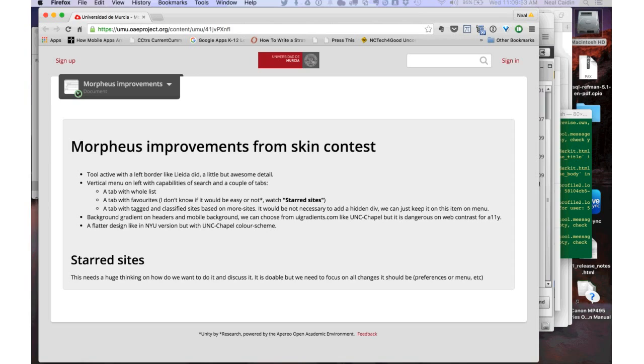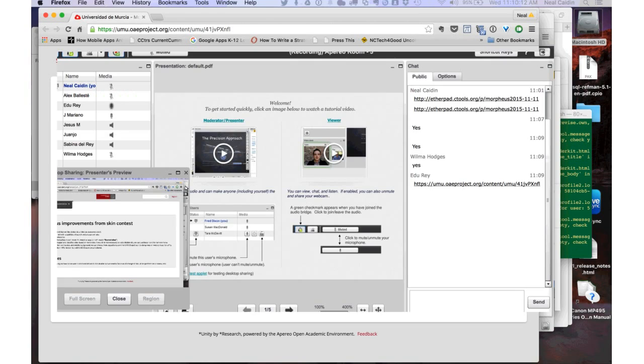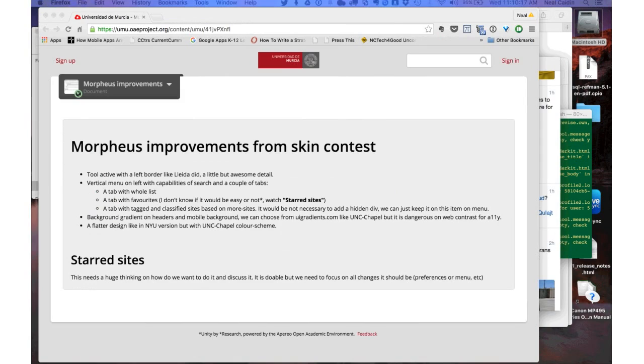Yeah, I just summarized a little of what I've seen in the contest, the most different things in every skin. Do you know if UNC Chapel Hill has a CSS or if it's just Photoshop? I don't know. I know Alex's is functional and ours is functional. Alex from Jada. And I've tried to summarize all the things we think we can add to the actual Morpheus skin.